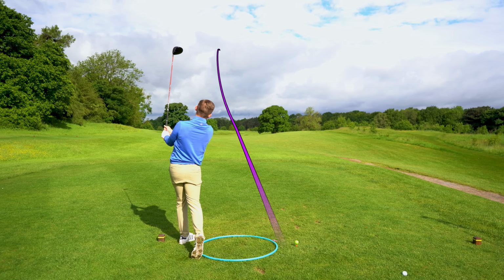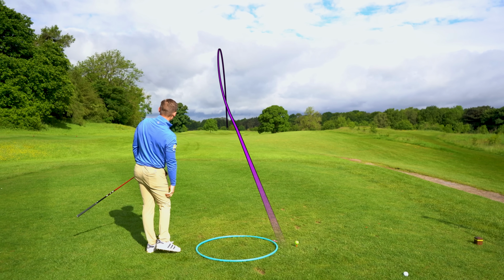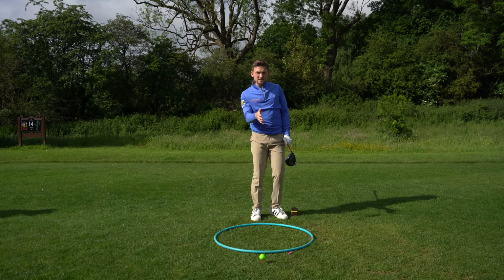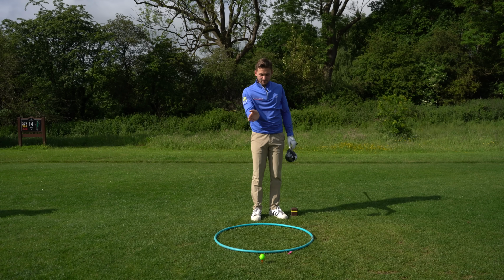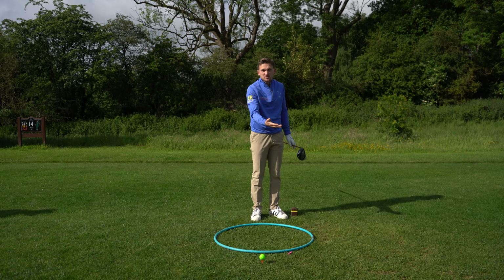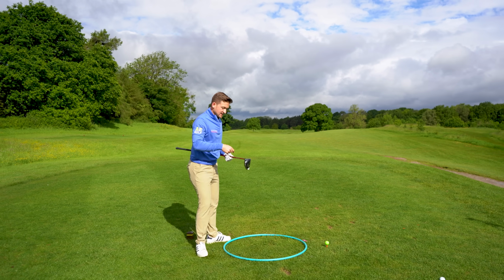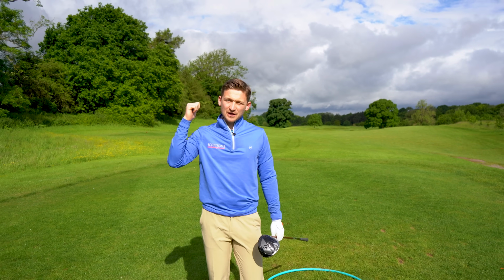Let's hit this one away. Now look at that, just a peely fade back into the fairway, just understanding the relationship between moving the ball forward, swing a little bit more neutral, more out to in, let's say, relative to where you were before, in to out, then with a square club face, that allowed me to hit that shot.